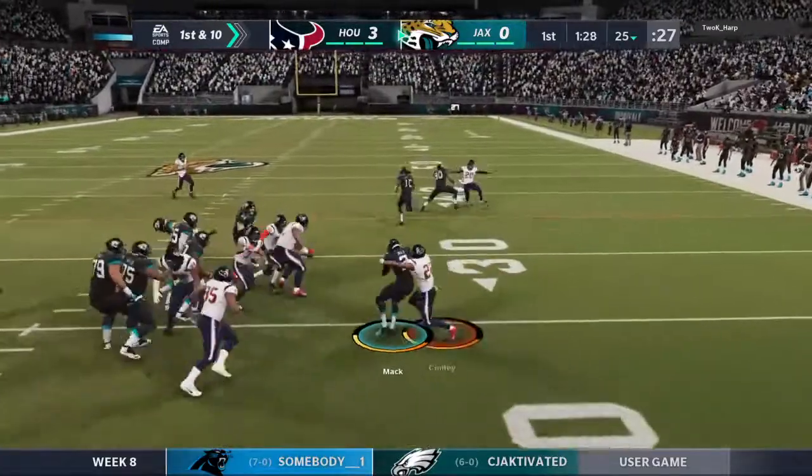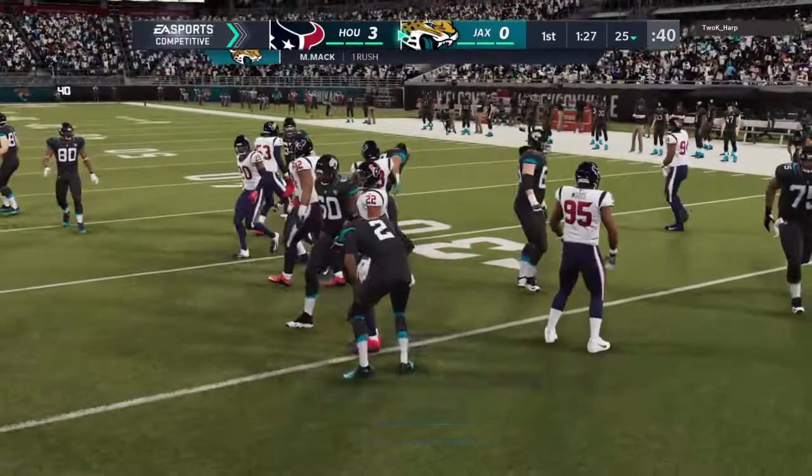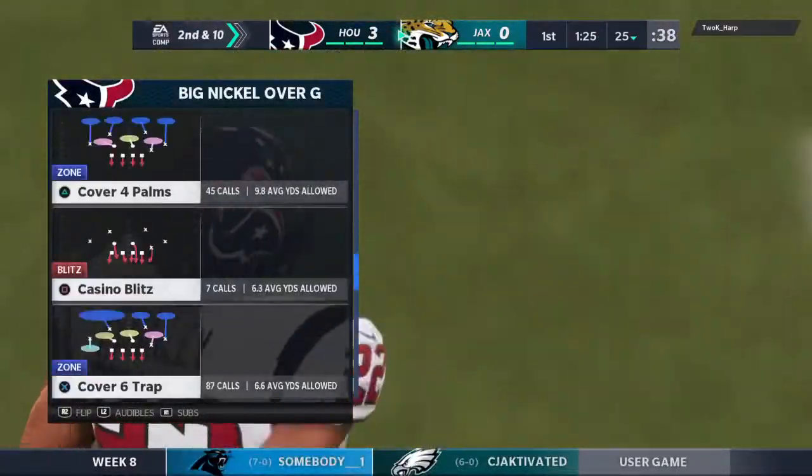Marlon Mack, his first carry of the game. And this first play will get him back to the 25. Officially no gain on the play, and it's 2nd down.